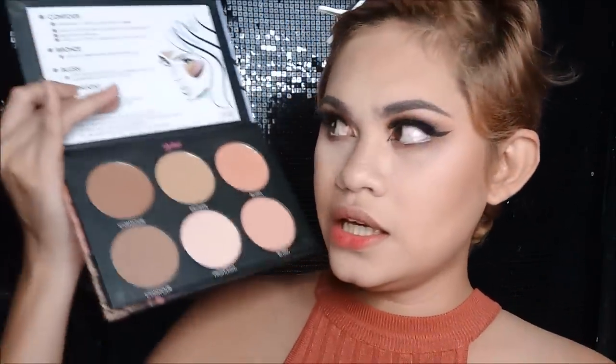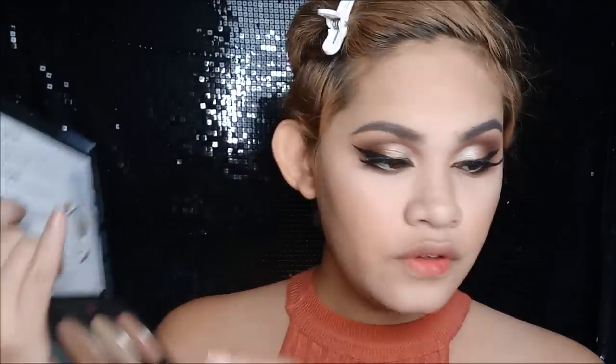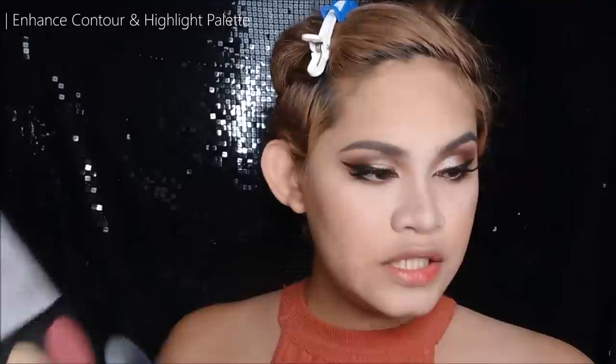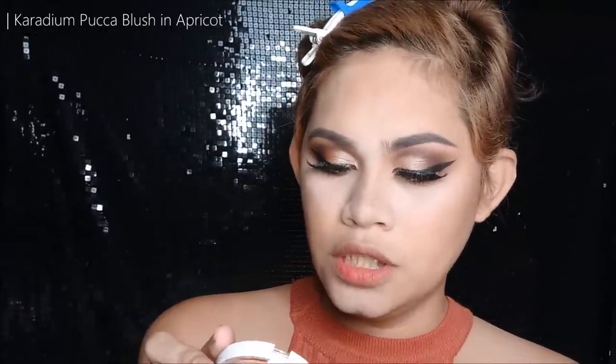Divisoria. Girl. And for our nose contouring, I'm using again this Detail Makeover, then I'm using this color right here for my nose. Highlighter, I'm going to use this Enhanced Cosmetics palette, then sa ating under eye area I'm using this Pucca, Karadium Pucca blush in the shade Apricot, medyo orange tone siya.